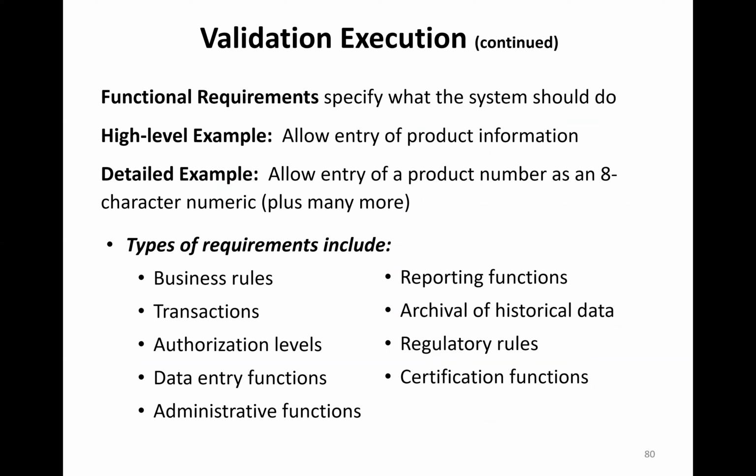So a high level, allow entry of product information. Detailed FRS example, entry of a product number as an 8-character numeric, and many, many more to support that high level URS element.